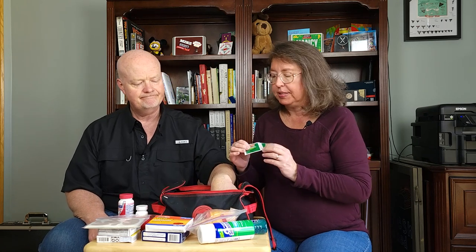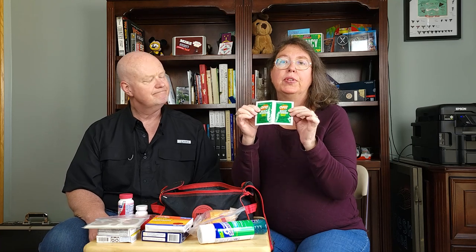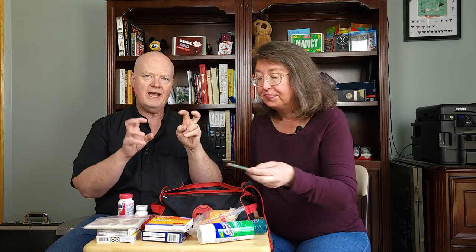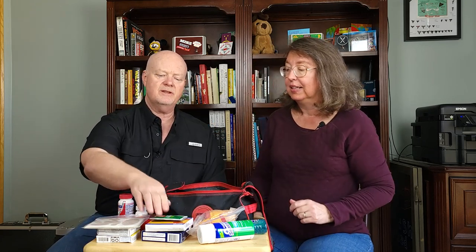Okay. And we're kind of getting away from the medical supplies, but this is some Deep Woods Off. It's like a moist towelette. So if you're going to be out and about in mosquitoes and ticks, things that you don't want on you, these are a really handy thing to have. Yeah, and if you buy your bug spray at Costco, they'll come with a dry Deep Woods Off, and they always come with some of these. So we take the pads and we throw them in this kit.